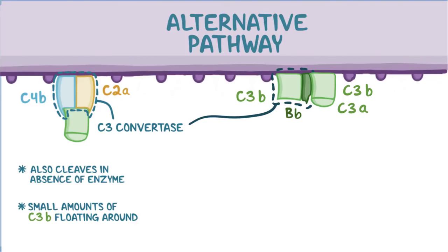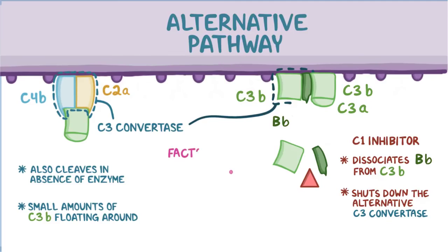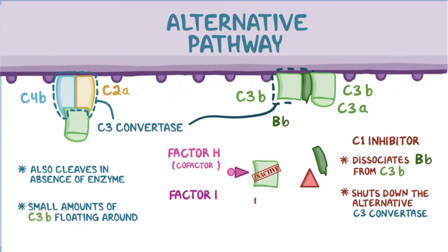But because C3 can spontaneously get cleaved and trigger this alternative pathway, it has to be carefully regulated. And that's where C1 inhibitor comes in. C1 inhibitor will dissociate factor Bb from C3b, thus shutting down the alternative C3 convertase. Factor H also acts as a cofactor for another factor, called factor I, which breaks C3b into inactive C3b, or iC3b. iC3b is still a potent opsonin, but it has no enzymatic activity and cannot propagate the alternative complement pathway.